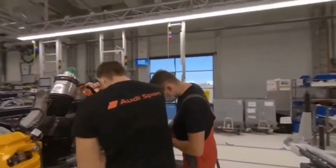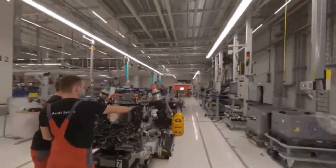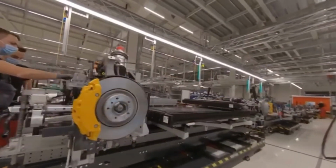At Audi Sport, we are pursuing a consistent electrification strategy because high performance and electrification go together perfectly. Electrification is the foundation of our future, and it will be thrilling for our customers. And this future starts right now in the Böllinger Höfe with this new car, the Audi e-tron GT.